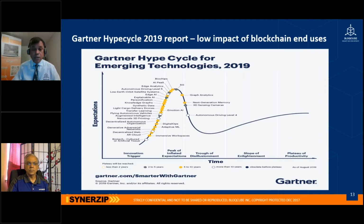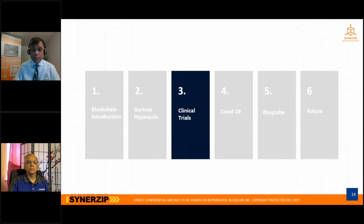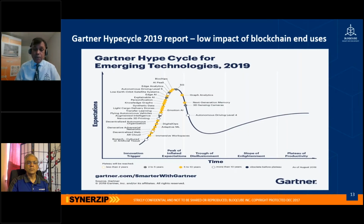So before I go to clinical trials, the question might come up: where does blockchain in healthcare fit in, or where does blockchain per se fit in? If you look at the whole area of Bitcoins, that's really in this whole trough of disillusionment. A lot of people have seen it associated with fraud, with cybersecurity issues, etc. And recently, you may have seen also that Twitter accounts of very major leaders got hacked. Now, if you then go to something like blockchain in healthcare, this is actually at the very early stages.